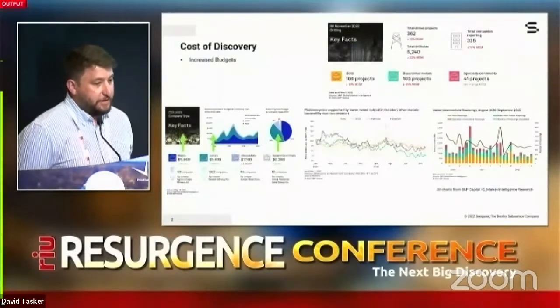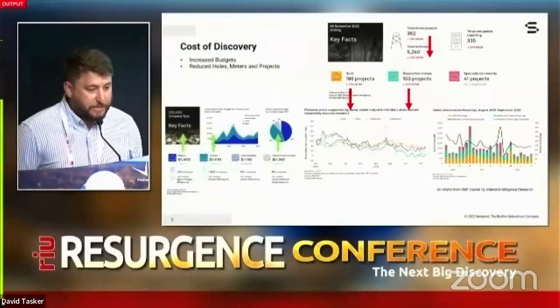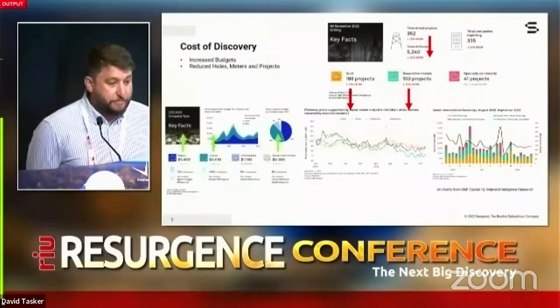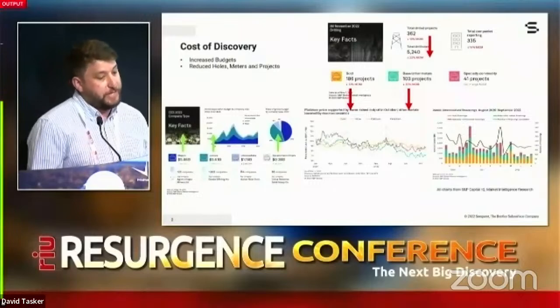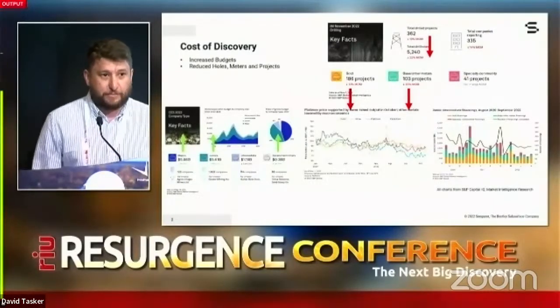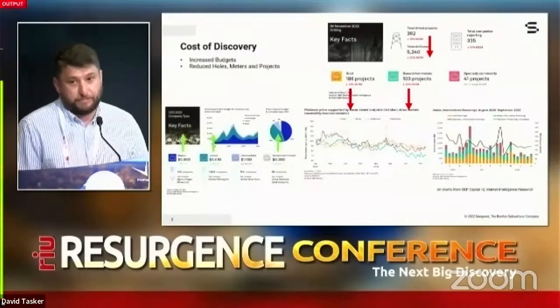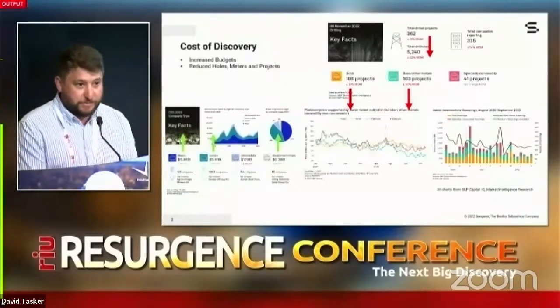This, coupled with active projects, so gold and base metal projects decreasing, 13 and 20% respectively, with the total number of drill holes down 22% in November. So just based on those two stats alone, what that's telling me is you're spending more money, but you're getting less production out of that. So there could be many reasons for it.